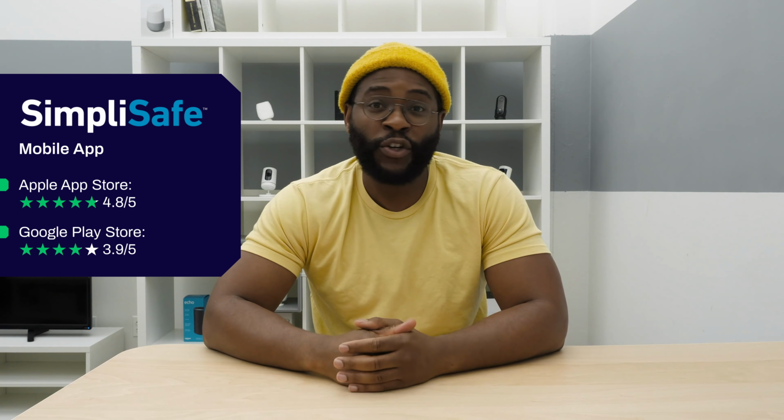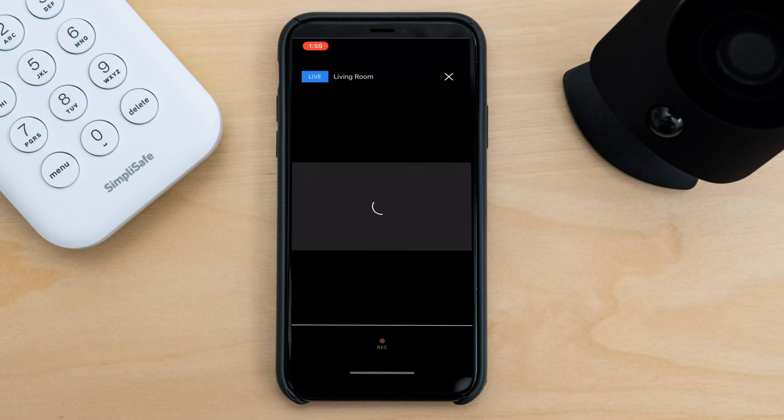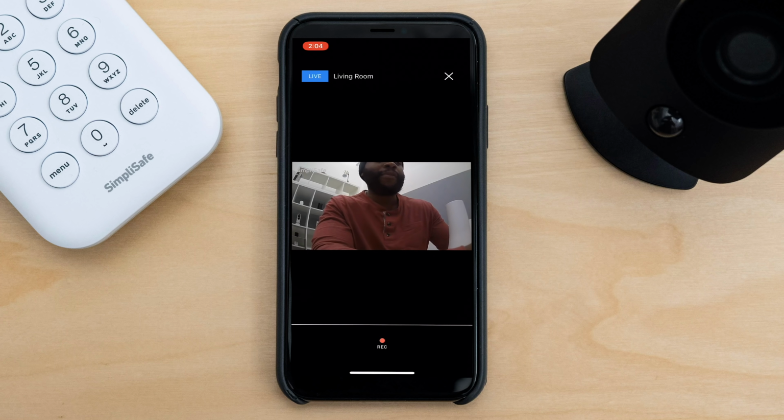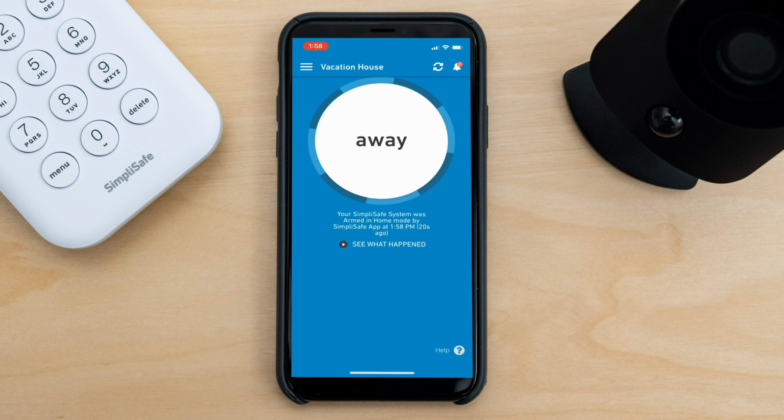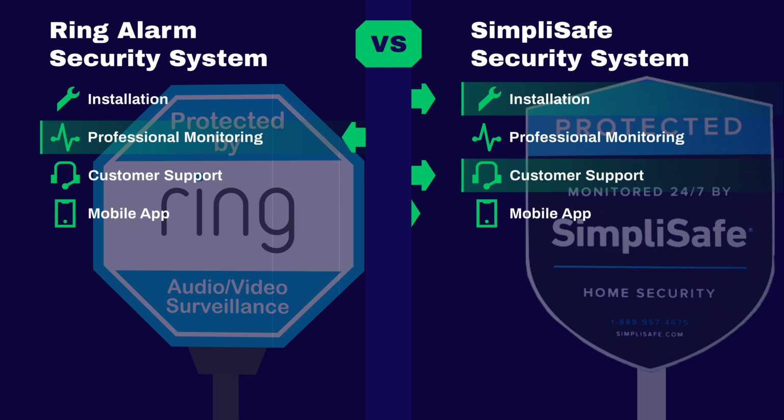So all those things that you could do before in terms of live streaming your footage, or reviewing your cloud storage, arming and disarming your system remotely, have all become that much more of a consistent experience. So when it comes to choosing a top system for mobile application, we have to go with SimpliSafe. The numbers reflected in their recent reviews and ratings are superior to those of the Ring Always Home app.